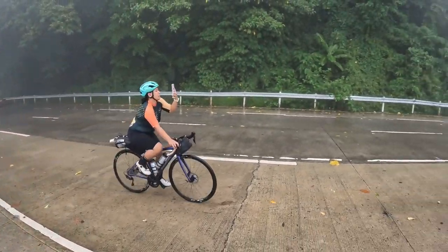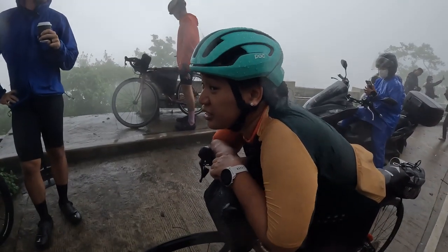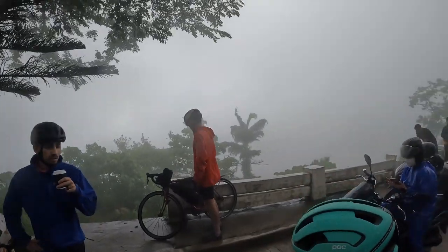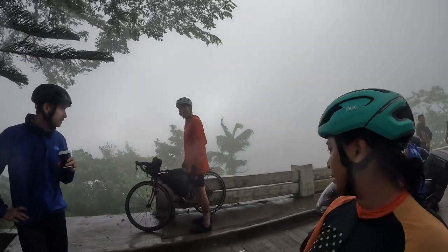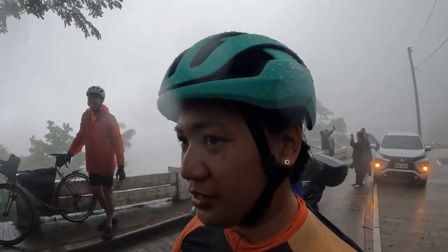So, diyan sila. Saan? You know. Oh, medyo fog. Ulan, may one-way fog. Winding pa siya. Oo nga eh. Walang view ngayon, you know? Sad. Sana may view. Sa dito sa Baguio. Your face is the view.